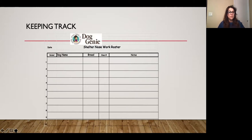I keep track of all the dogs. Each week we put the kennel number, where to go find them, the dog's name, their breed, how many classes they've had, and any notes. Some of them are so great, or shy and timid, or have other important notes. And then each week we work from this and create a new one.